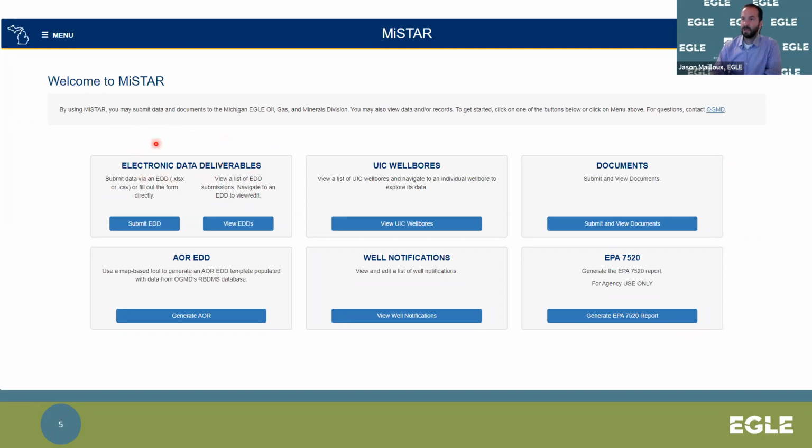So we talked a little bit yesterday, electronic data deliverables basically means a spreadsheet. So we took a form and we made it into a spreadsheet where you fill out some header information as well as some data information. If you want to submit an EDD, the first step is to click the Submit EDD button, and we'll walk through what that process looks like. If you want to make sure that your EDD went through, or you want to download one at a later date or double check something, you can always go into View EDDs, right? If it hasn't been submitted, you won't be able to view it really.